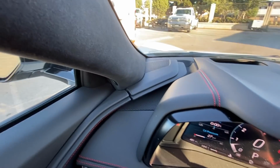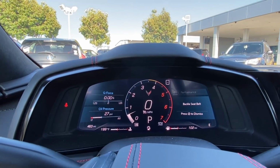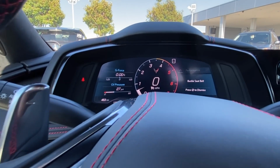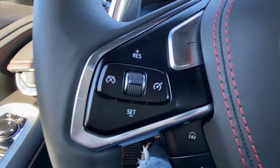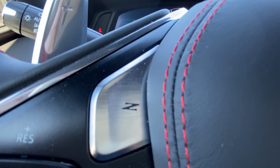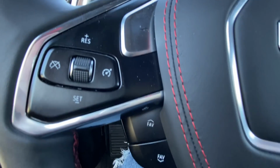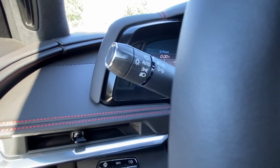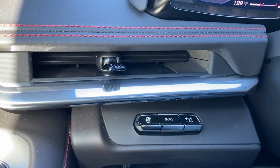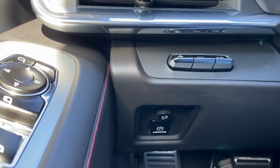The digital display is one of the largest in the business. It's 12 inches, and that's why the Vette has a square steering wheel so you can see everything. On the left side of the steering wheel, you have your cruise control and your Z button. With one touch of this button, your car will switch into a custom performance mode you selected. Below that is your channel selector. Then you have your paddle shifter and headlight stock. Those are your heads-up display options. And then below that is your dimmer switch and e-brake.